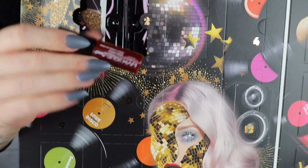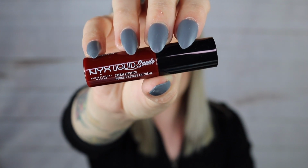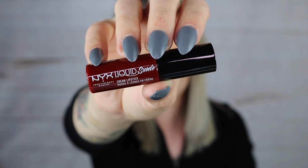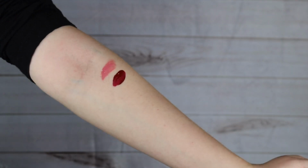Looking a little vampy now. We got ourselves a new formula. This is the NYX Liquid Suede in Cherry Skies. Have not tried this color of the liquid suede before, so this will be interesting. Ooh. Love that color. Again, deluxe size. I'm pretty sure all of the lipsticks are gonna be of this size. So far, so good. Here's the second color, Cherry Skies.